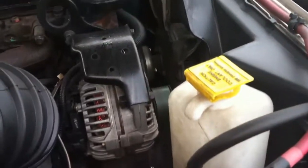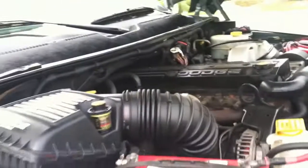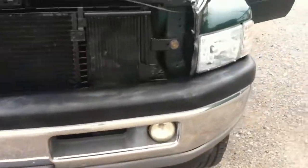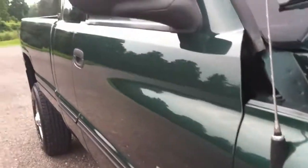But we check everything else out because that's what we do, and that's why we're the best at what we do. So this truck runs great. It's a nice, clean truck. No dents in the bumpers or anything like that. We buy nice. Got the original valance on the bottom. We buy nice, clean stuff, and we go through it. This truck's a dime. It's beautiful. If you're looking for a beautiful truck, I'm telling you, you found it.